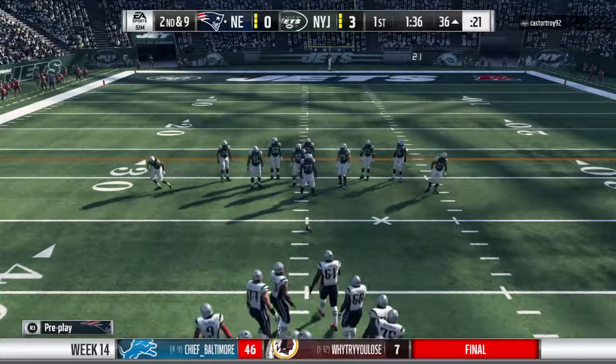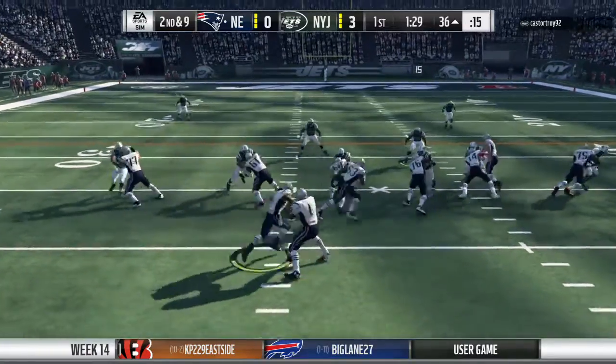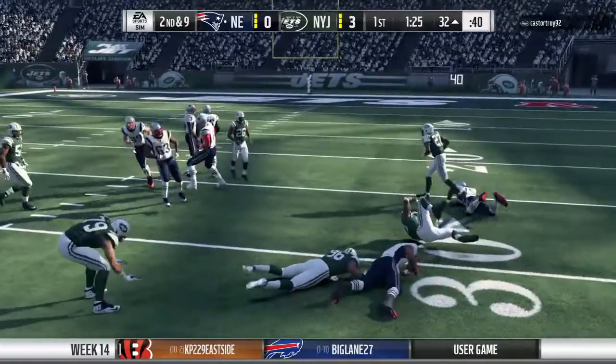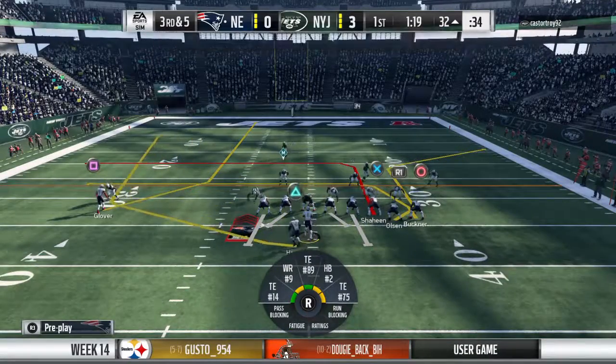Second down, 9 yards to go. Now a first carry for Derrick Henry. And he's going to fight his way forward here for a modest gain. It's a 4-yard pickup there, and it leaves him with 3rd and 5.